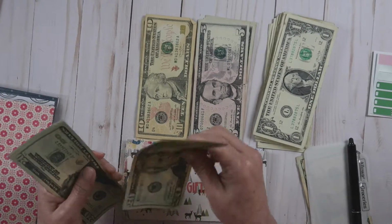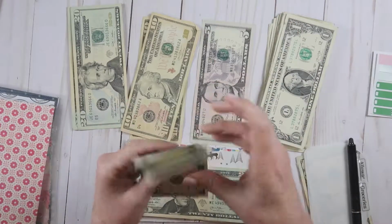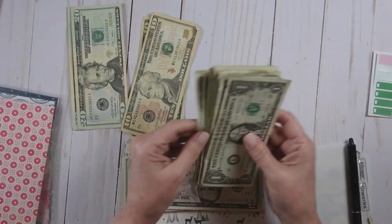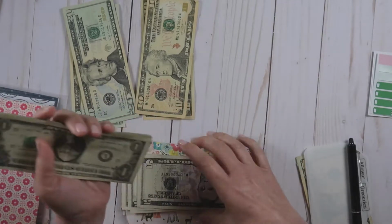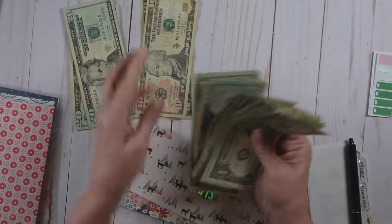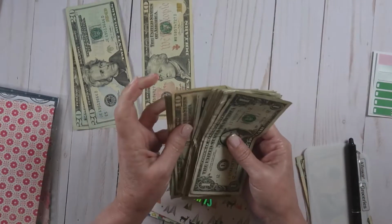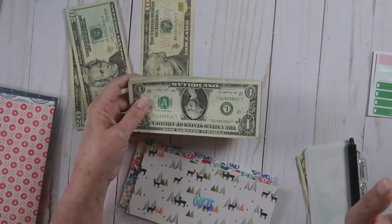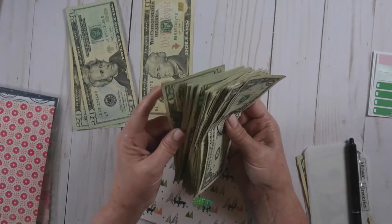So I'm going to, so there's 160, 170, 180, and there's 15 ones, so 80, one more 10. I like to have a lot of ones with me for tips, because 3 of us are going, and you know how it is, they'll each have their own person and I'll have my own person, and then I feel like I'm running around at the end making sure everybody has tip money.